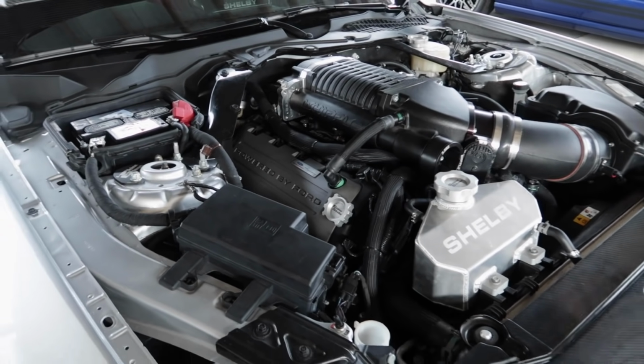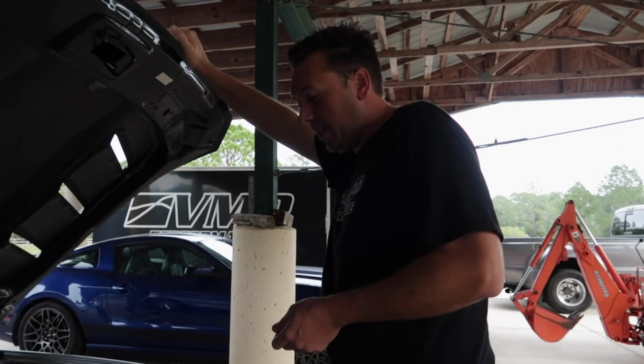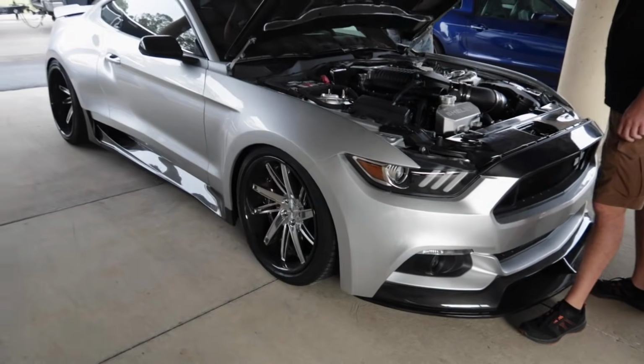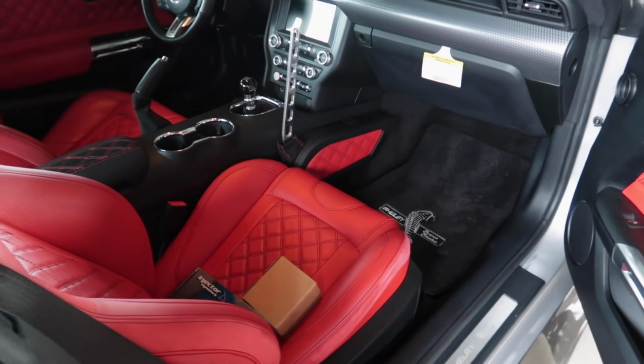So this car made 700 on pump gas. It made 780 on C16. And then we just ordered a smaller pulley. And Joe's going to tune it and see what we can get out of it. Wow. Yeah, I've never even seen anything like this on an S550 in person. This is crazy. Wow. That is.